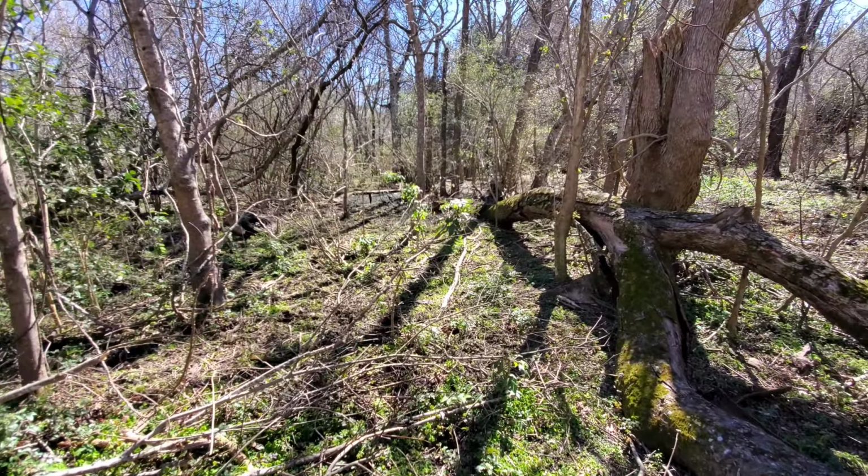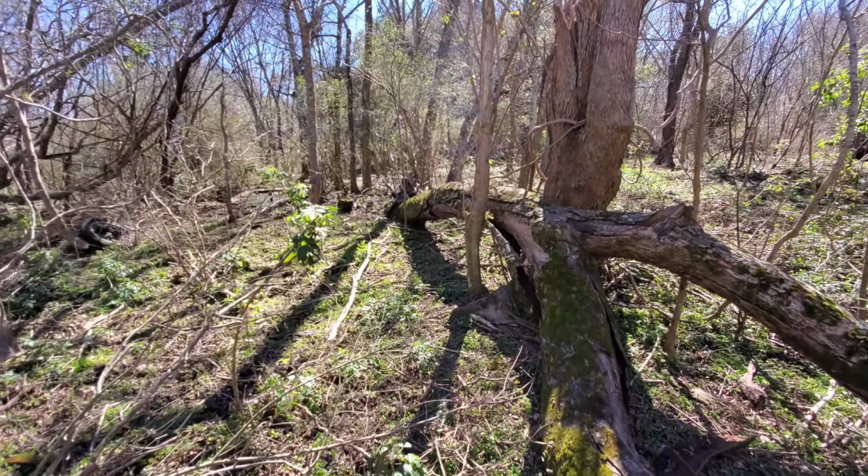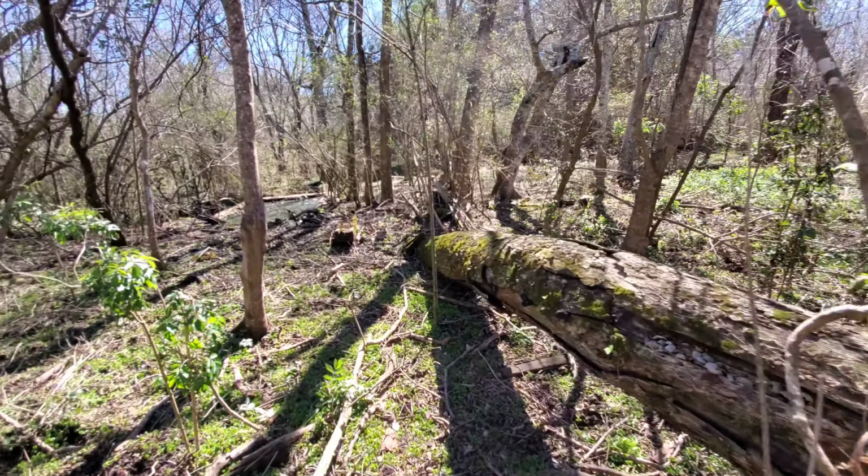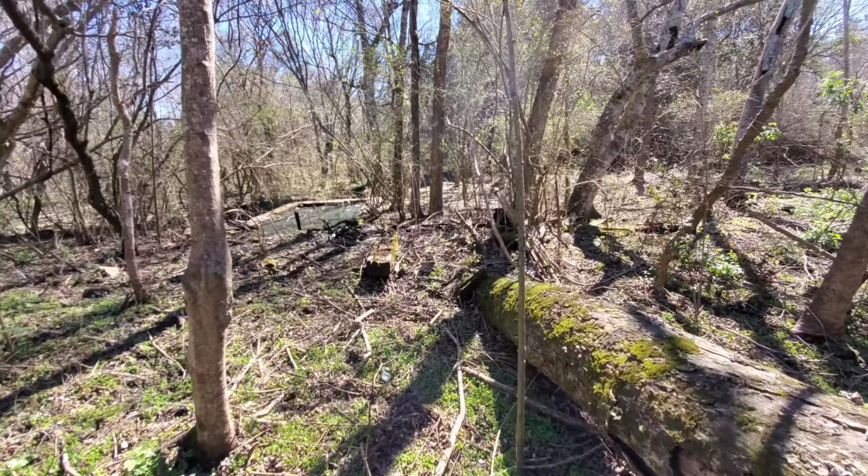This was believed to be originally built as a sugar mill sometime after the Civil War, but it was repurposed in 1898 into a paper mill.